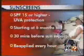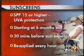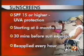We have 4-year-old and 7-year-old girls, Allie and Grace, and we're very vigilant about slathering them with the sunscreen. We do it to ourselves. Now, as kids, we didn't. But that's something that's important to do, even on a day that's somewhat overcast. Absolutely. You really want a sunscreen SPF 15 or higher that also contains ultraviolet A protection. That's as important as the SPF factor.